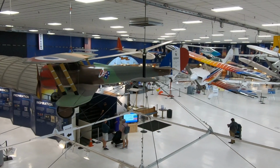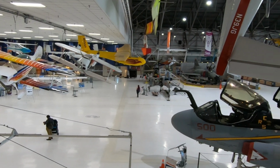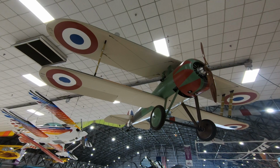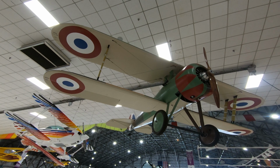When you see that inside the hangar, they've got all these aircraft, including a B-1 bomber, and there's still plenty of room to mill around. See everything from antique aircraft, reproduction aircraft, sport aircraft, aerobatics, home builds, all sorts of stuff.